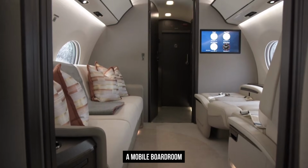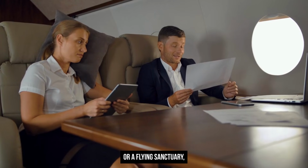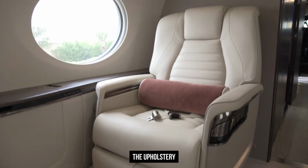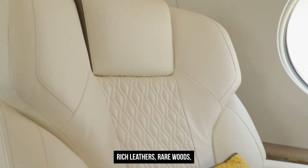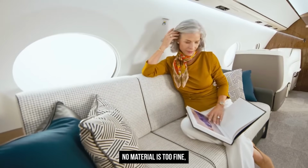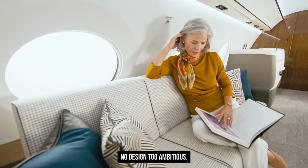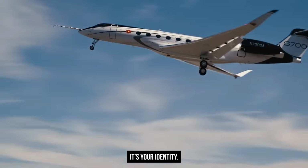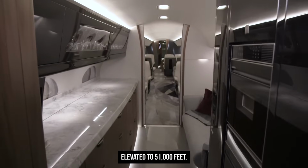Whether you're building a mobile boardroom or a flying sanctuary, everything from the cabin layout to the stitching on the upholstery is tailored to perfection. Rich leathers, rare woods, precious metals. No material is too fine, no design too ambitious. It's more than transportation. It's your identity, elevated to 51,000 feet.